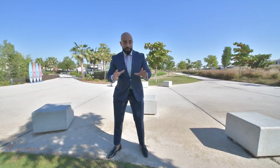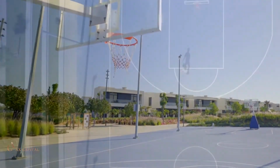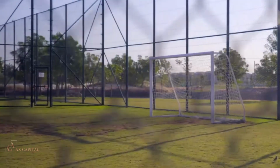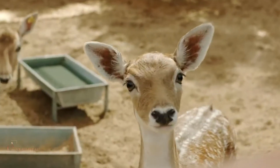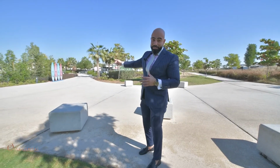So here's a list of all of the different amenities and facilities that are found inside here. We've got multiple basketball courts, football court, a cricket field, we have a skate park, a pet farm, a horse stable, a fishing pond, river, lakes, and even a beach pool.